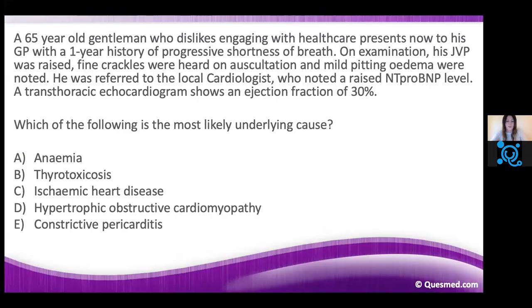So we're going to go straight on in with our first question. A 65-year-old gentleman who dislikes engaging with healthcare presents now to his GP with a one-year history of progressive shortness of breath. On examination, his JVP was raised, fine crackles were heard on auscultation, and mild pitting edema was noted. He was referred to the local cardiologist, who noted a raised BNP level. A transthoracic echocardiogram shows an ejection fraction of 30%.